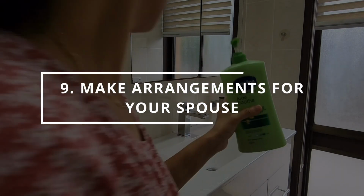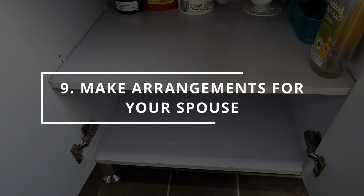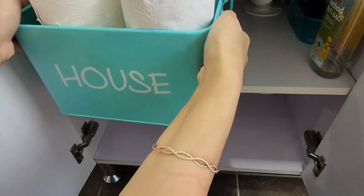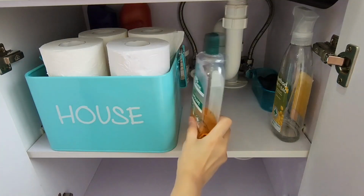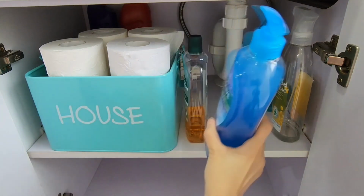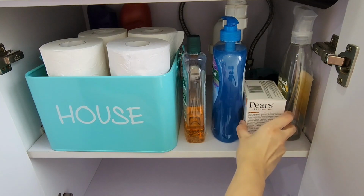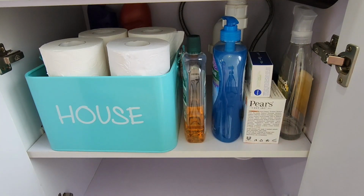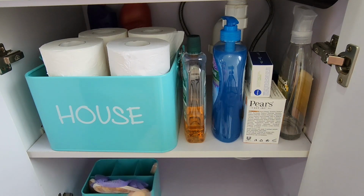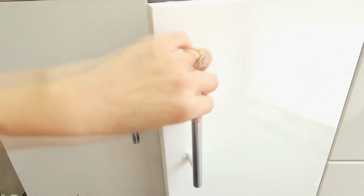Tip number 9. Make arrangements for your spouse. If you're leaving behind your husband or any other family member, then arrange for their food and other essentials. You may arrange for a cleaner who can come and clean the house to make things easier for your family left behind. You may order a tiffin service so that your spouse does not have to worry about cooking after a long day at work. Keep essentials like toiletries at arm's reach so that the stay behind is as smooth as possible.